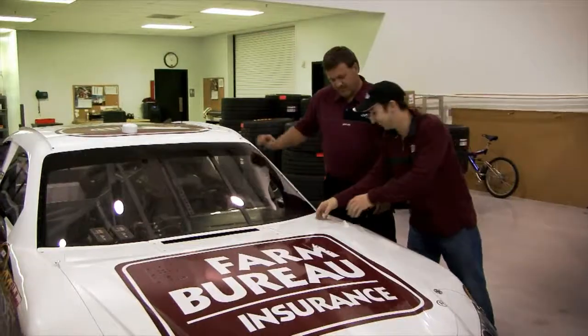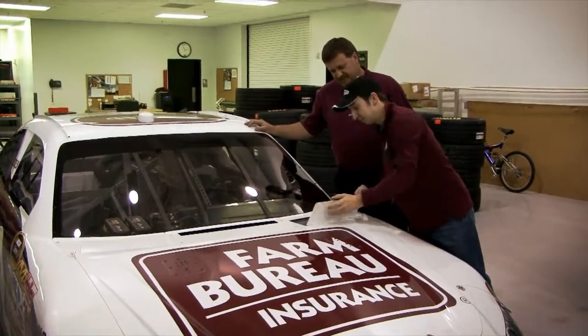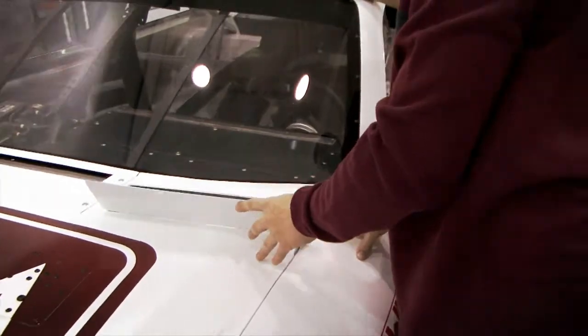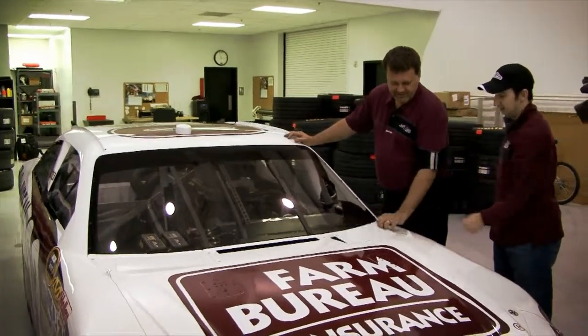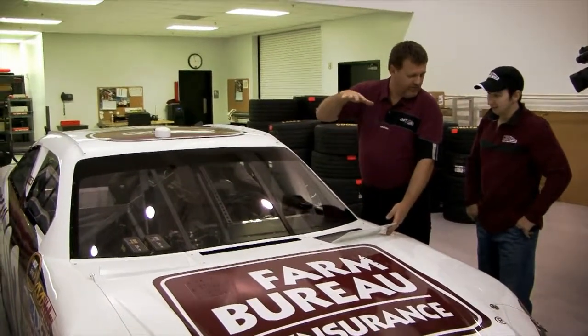You could. Can I open this? Sure. Does this flip up here? That's a little flap. It's a NASCAR rule. What that does is if the car turns around backwards and the pressure builds up under the car, these flaps will fold up and release the air pressure, and it keeps the car from coming up off the ground.